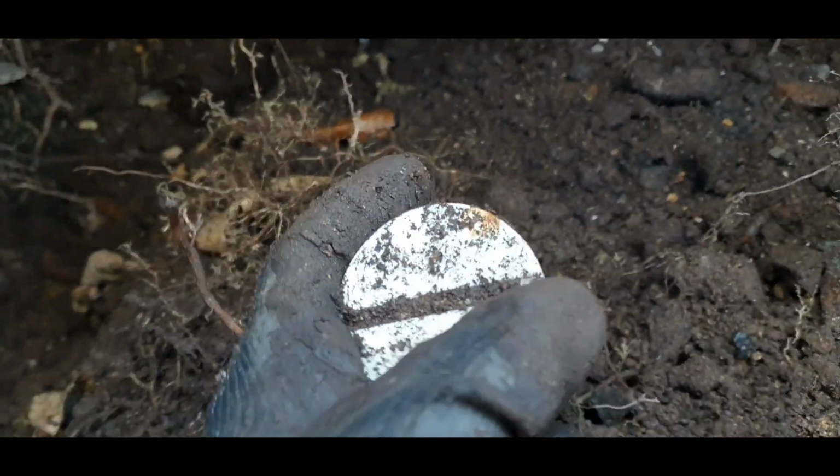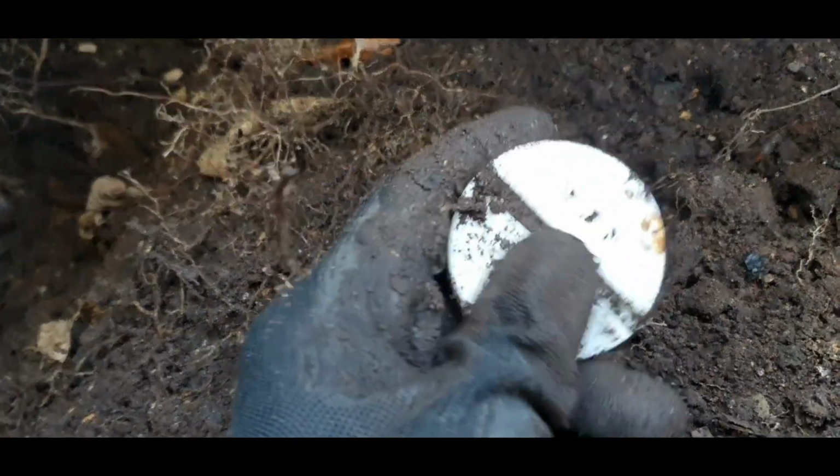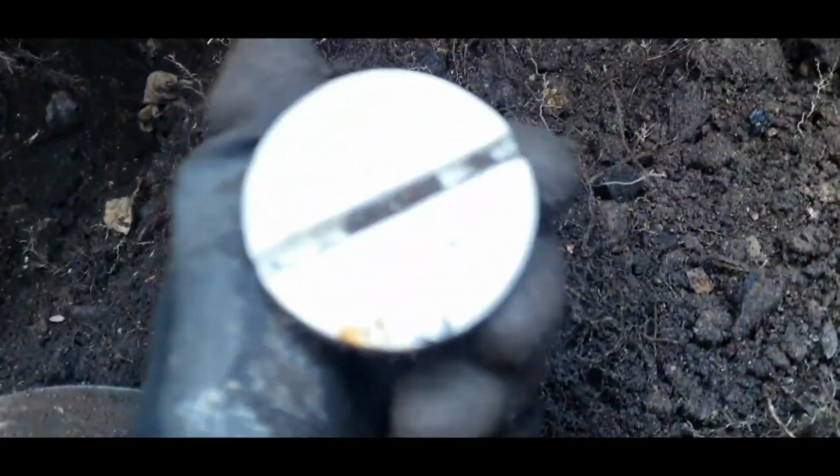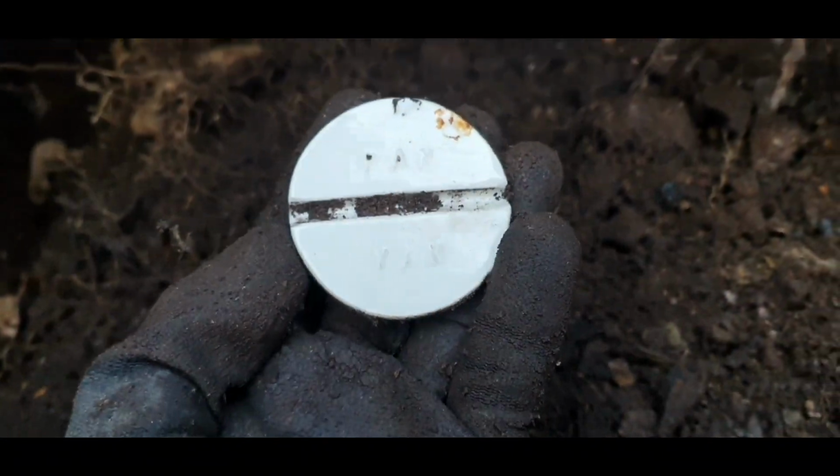Right, come across a little lid. I've got a funny feeling I know what this is. Yep, pan van.